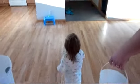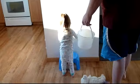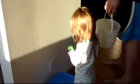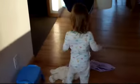Do you see any more? Oh, I think you see some more. Put it in here. More treats. Put it in the bucket. We're going to put that in the bucket, too. Okay, let's look for some more. Do you see any more?